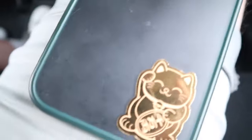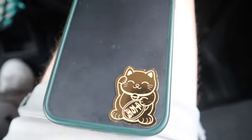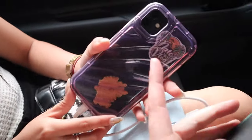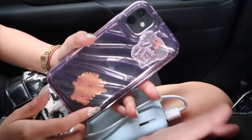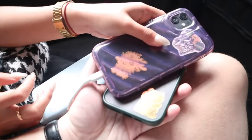Hello, hello. By the way, I wanted to show you that sticker that we got yesterday. Hold on, is it gonna focus? So this is a lucky golden cat. Let's try it again. There it is. What do you think of it? Do you have yours? Oh, dragon. And there's Nate. There we have it. Beautiful, huh?